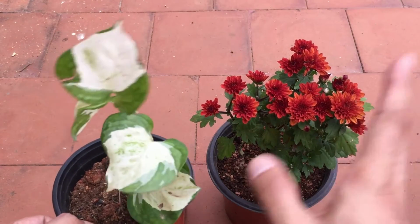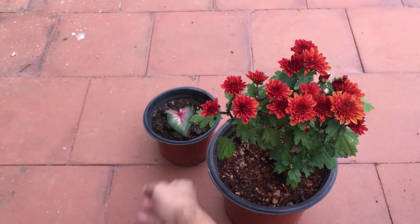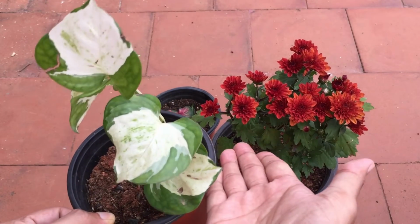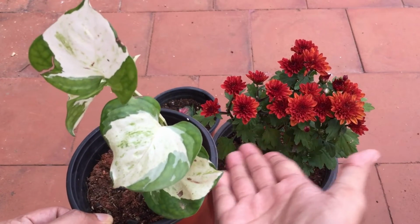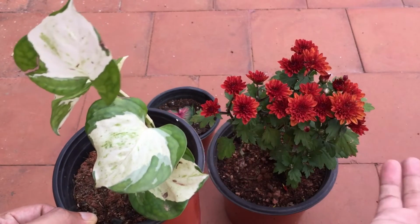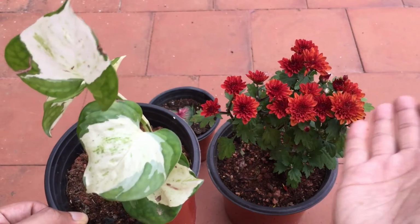So in short, we have perennials, and we have tender perennials. Perennials are permanent plants that are going to stay in your garden. They are not going to disappear from the pot. They will stay in, whether it's winter, monsoon, summer, any season. The perennials will stay and keep continuing to grow.